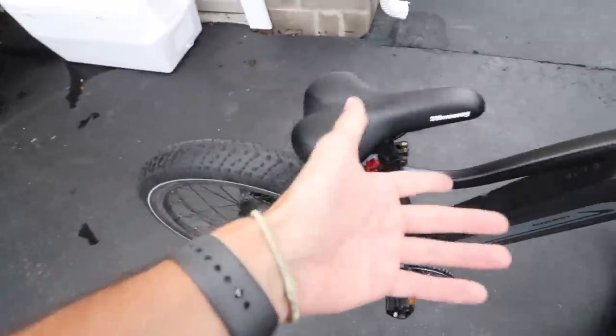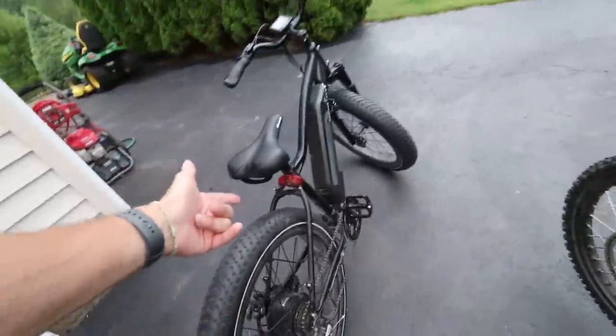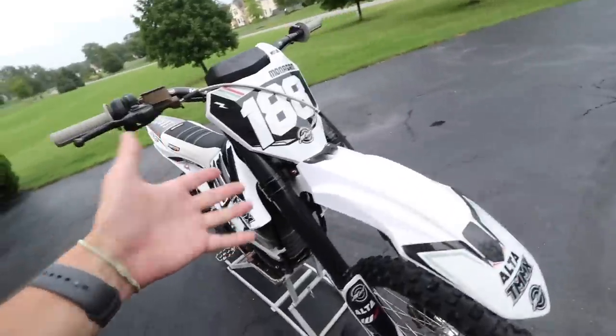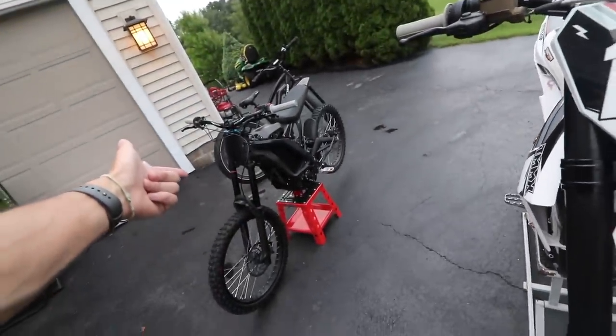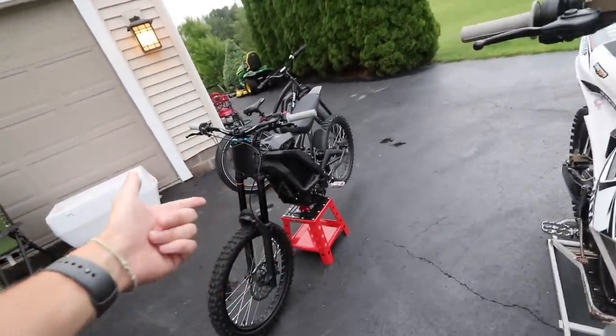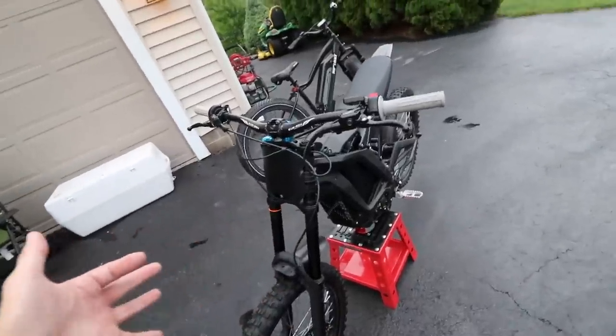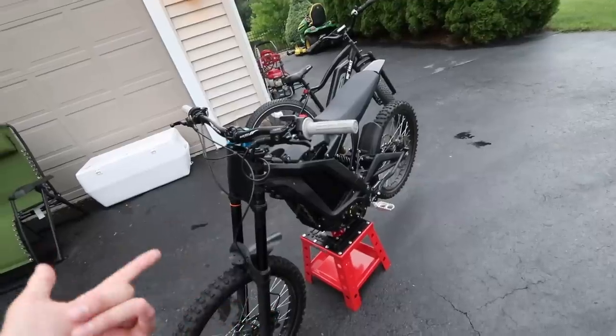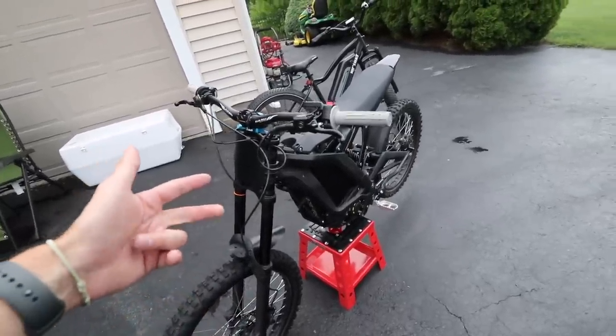And a pedal assist mountain bike would be the same thing. Those are actually more expensive, or just as expensive as the Alta. So I wouldn't really recommend that. I'd rather get a Sur Ron for less money and have just as much fun, personally. If somebody wanted to send me a pedal assist mountain bike, I wouldn't say no, but I wouldn't go out of my way and spend $8,000 to $10,000 for a pedal assist downhill mountain bike.